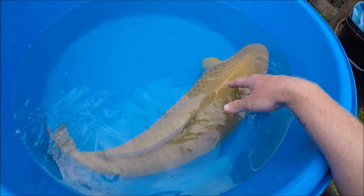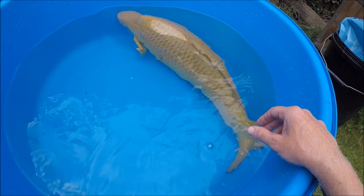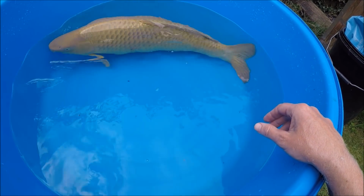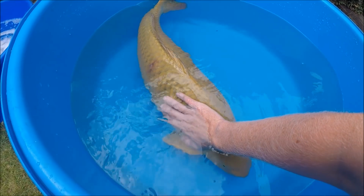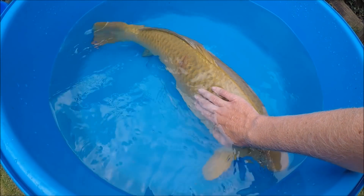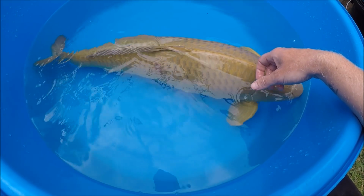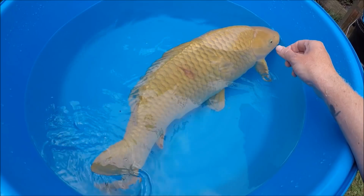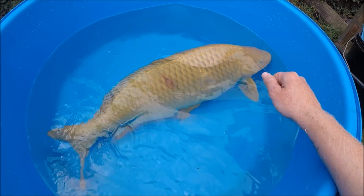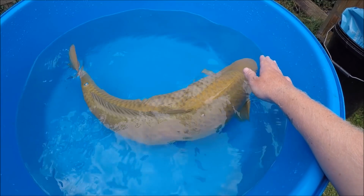Give him a better check over once he's knocked out. But I never normally have an issue with this fish. He has got a scar on him, but it was like that when I got him however many years ago now, from the previous owner. But there we go. So give me a few minutes to go over. My salt's still far from being done, so he's nearly going. Look.